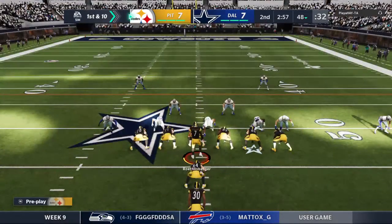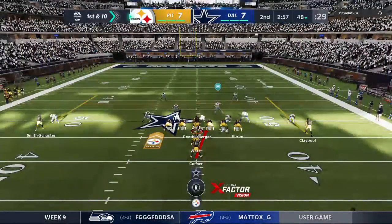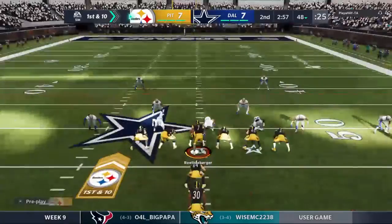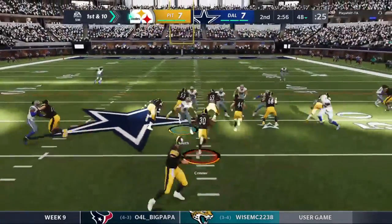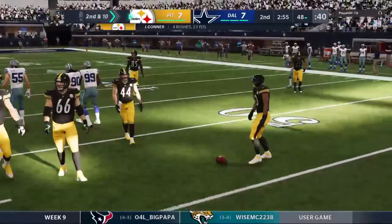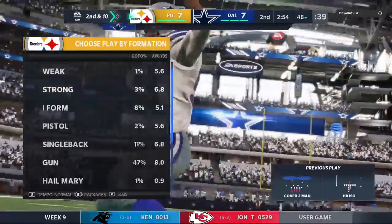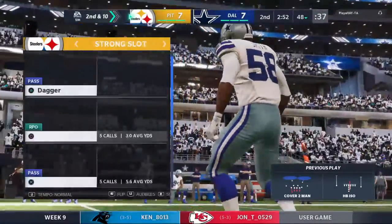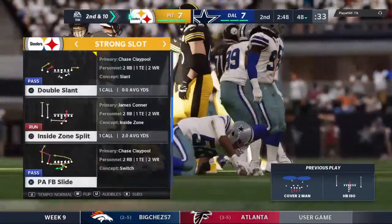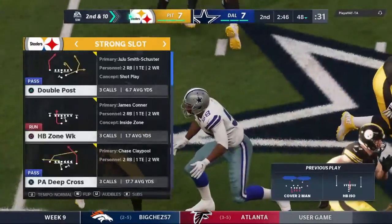So now a fresh set of downs. 1st and 10 after roughing the passer. Roethlisberger will hand the counter. Looking for a seam, but finding none. He'll get back to the line of scrimmage, and that's it. No gain on the play there. 2nd down. 2nd and 10 at their 48-yard line.